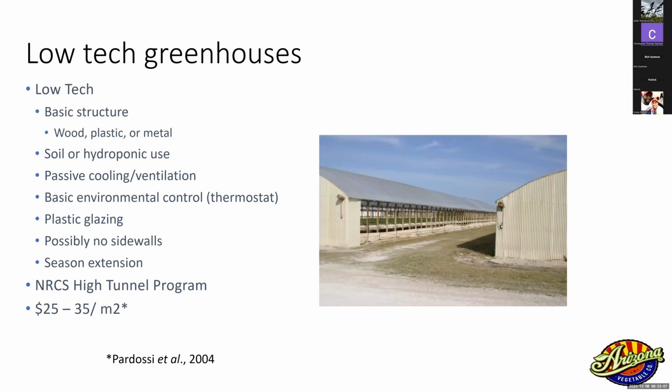I'm the plant guy. So anyway, when you're talking about greenhouses and these types of protected structures, there's many different ways to classify them. So let's run through that really quickly. Easiest way to think about it is low tech, medium tech, and high tech. If you're on a budget or you don't want to invest a lot, you're looking at lower tech greenhouses. These are going to be wood, plastic, or metal type frames.